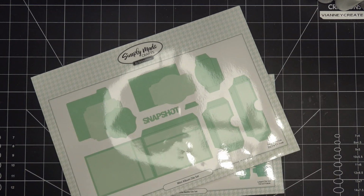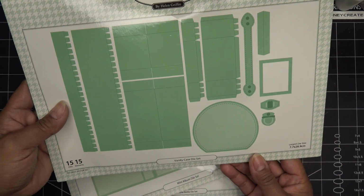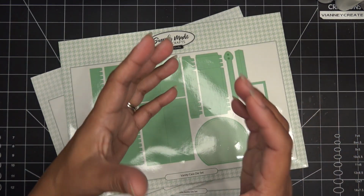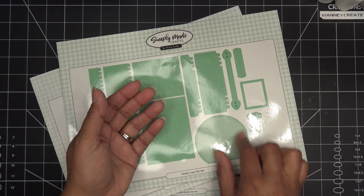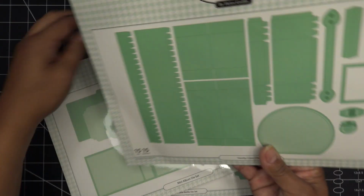I know I have some more Simply Made Crafts. Hold on. And this one, the Vanity Case. This is so cute. It makes a little vanity case, like a little thing that you pop open on the top with this little lid, so it has this cute shape. I just thought it was adorable, so I grabbed that too.